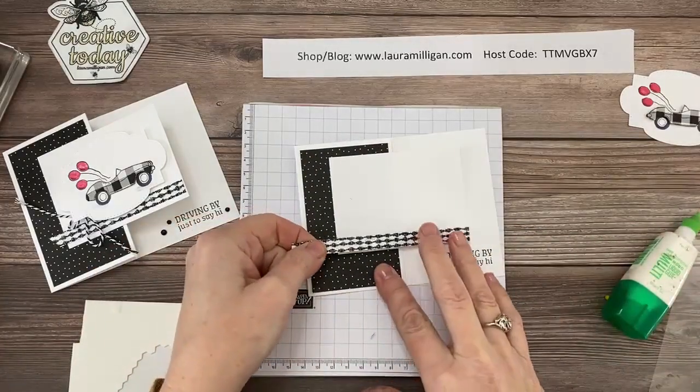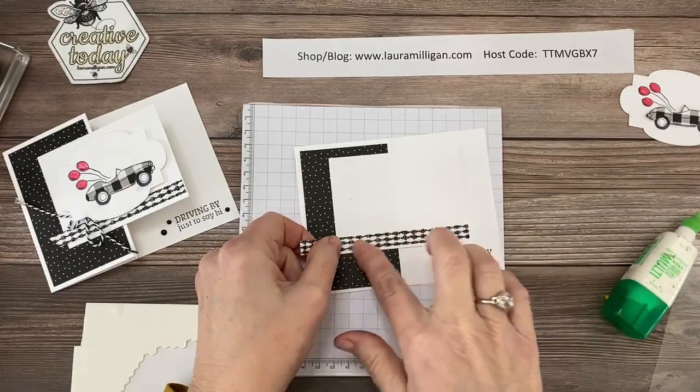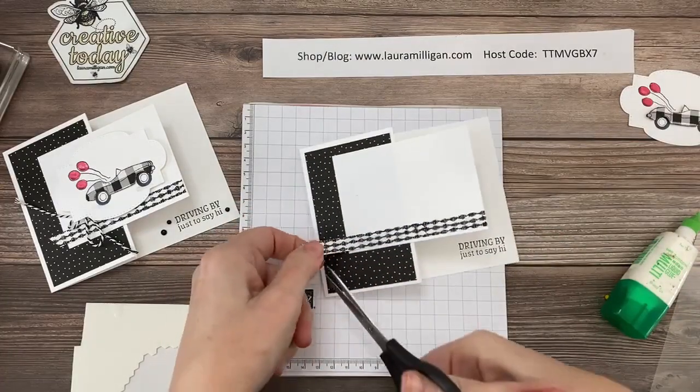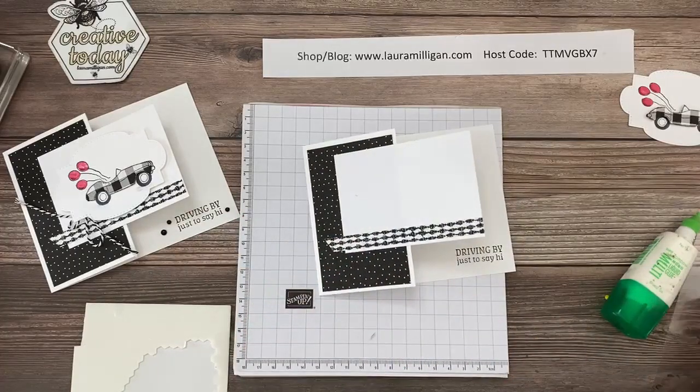So I'm just going to put this. This is sort of like my road, or I thought it looked like tire tracks. So I'm going to put that there on that little piece. And then I'm going to take my paper snips and just angle it like that.